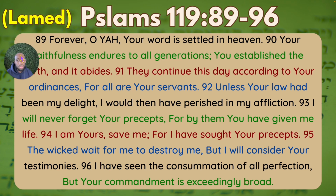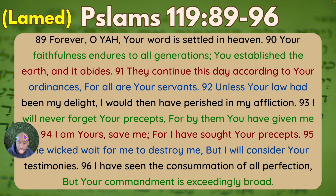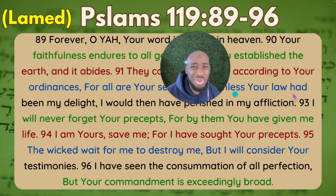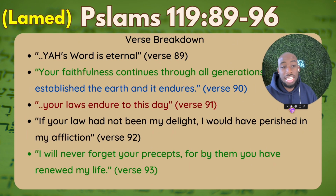For all are your servants. Unless your law had been my delight, I would then have perished in my affliction. I will never forget your precepts, for by them you have given me life. I am yours. Save me, for I have sought your precepts. The wicked wait for me to destroy me, but I will consider your testimonies. I have seen the consummation of all perfection, but your commandment is exceedingly broad. That's so good. So stinking good, man.